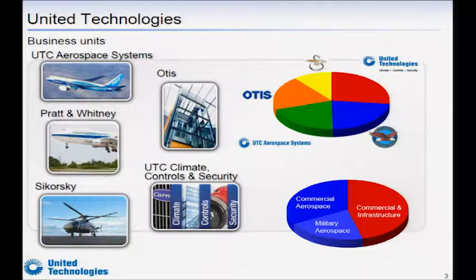So this is UTC. For those of you who don't know us, most people either know us as an aerospace company or they know us as a commercial company. So on the aerospace side, we make jet engines, helicopters, and essentially everything else that goes in a plane except for avionics. So we make all the actuation, we make all the air management systems, the electrical generation, distribution, cabin pressure, et cetera, all those kinds of things. On the commercial side, we are, if not the largest, one of the largest suppliers of stuff that goes in buildings. So HVAC systems, security systems, energy management systems, elevators, a great business for us in doing those kinds of things. So we're about half and half between the 2 sides of the business.